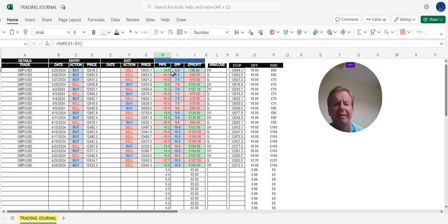But if we just carry on here, for example, we've got the pound per pip, it's 6, and it's 14.8 pips. So here we've got the formula, and it works it out for you. It's £88.80, and that's gone green because it's a profit. You manually put in a W or an L, so it's a win from W.